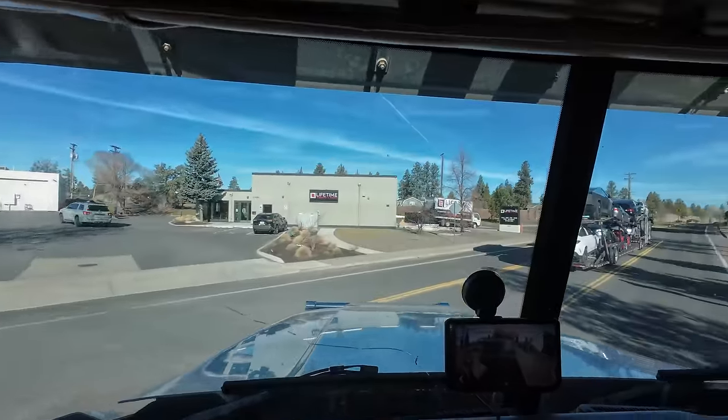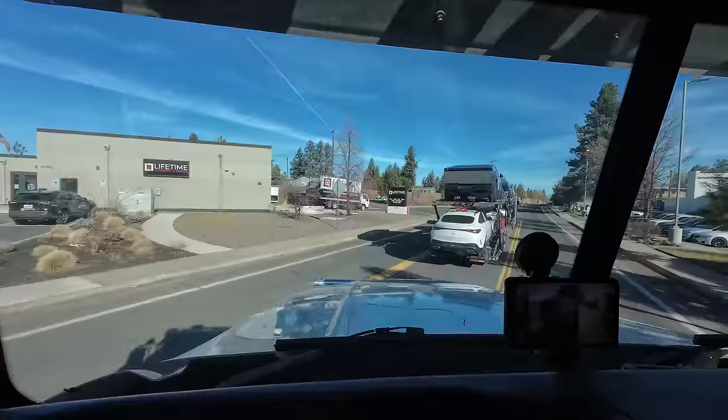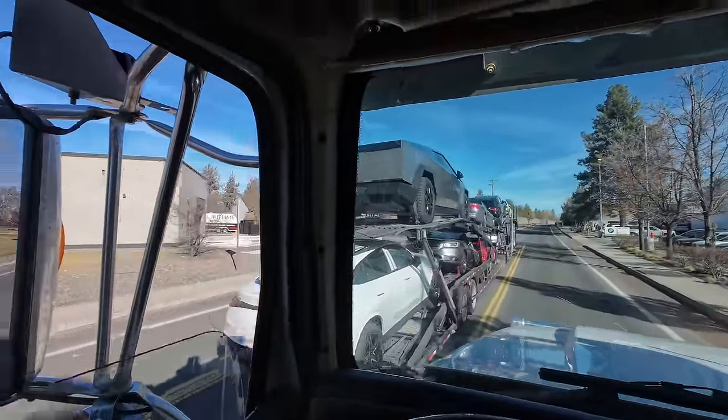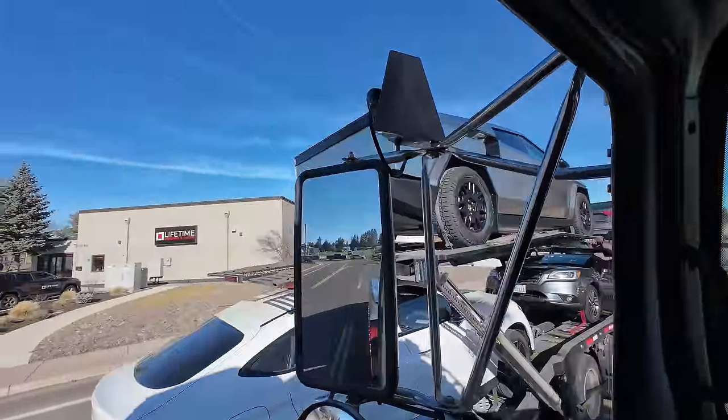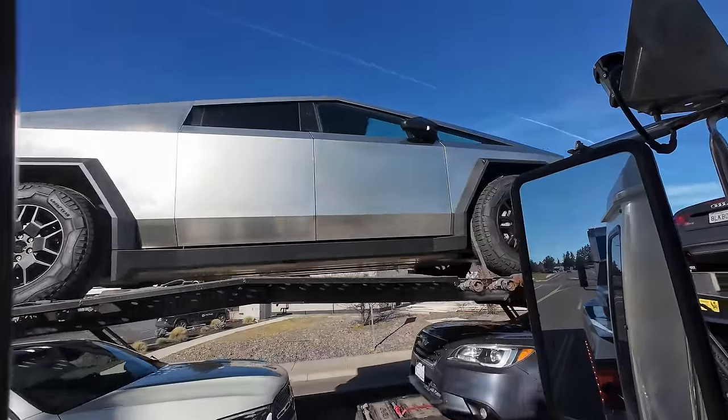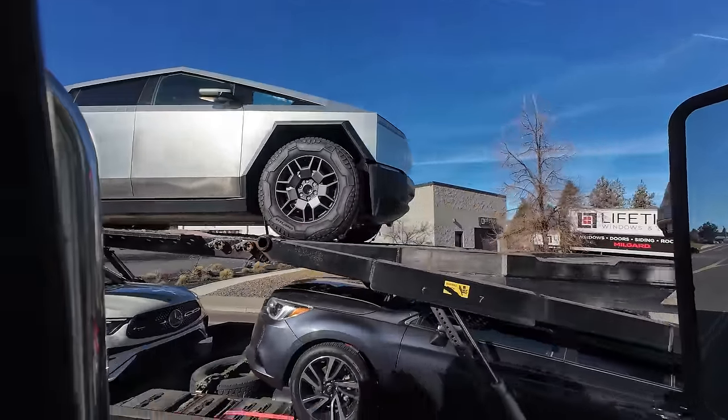And look, here's a Cybertruck. See if we can rear end it. I've never seen one in person. Looks like they forgot to paint it.